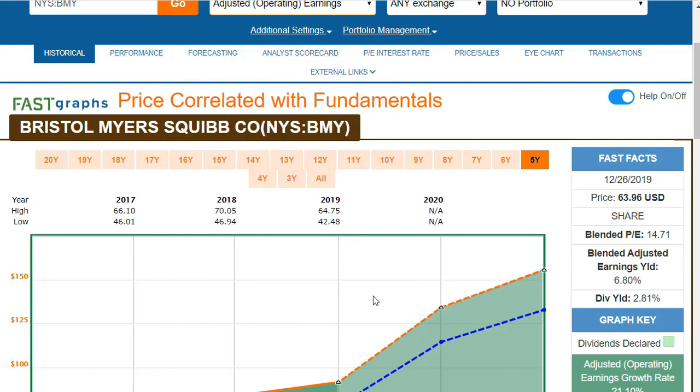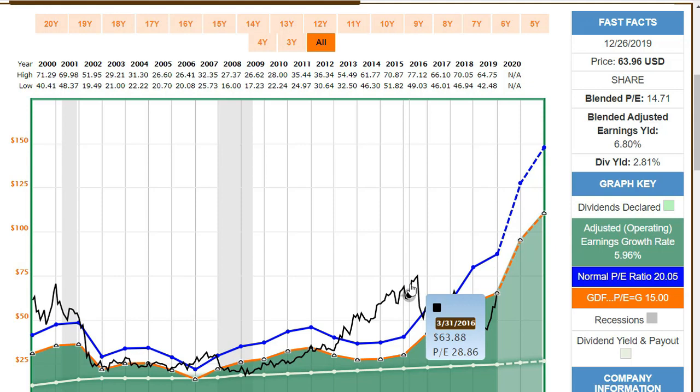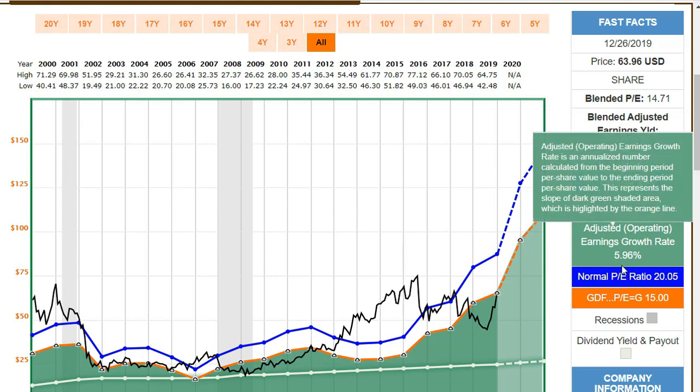All right, let's get into the FAST Graphs, as you might remember. The FAST Graph is where we compare the price. Let's just have a look here at Bristol-Myers. We have a look at the price compared to the development in the fundamentals. And here in the green, we have the adjusted operating earnings. We can see the growth rate over all these years back from 2000 is just around 6%, which is not amazing.